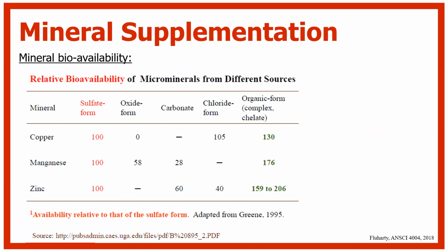The other piece of the puzzle that I've gotten from, and Dr. Fluharty's really shared this with me as well, is that we need to understand the form in which these minerals are being provided to our animals and in the mixes that we're providing to our livestock. Here you can see we've got the minerals of copper, magnesium, and zinc. The thing that I really wanted to point out here is these organic forms, or these complex or chelated. So this means that these minerals over here in this area or category are going to be associated with an amino acid or a protein. Now those are readily digestible by our animals.